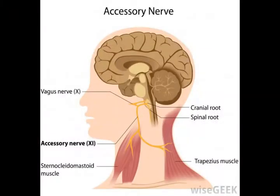Together, nerves C1 to C4 work to complete the functions of the cervical plexus. This group of nerves allows for movements such as flexing the neck and swallowing. The greater auricular nerve, lesser occipital nerve, and the supraclavicular nerve also contribute to the functioning of the cervical plexus.